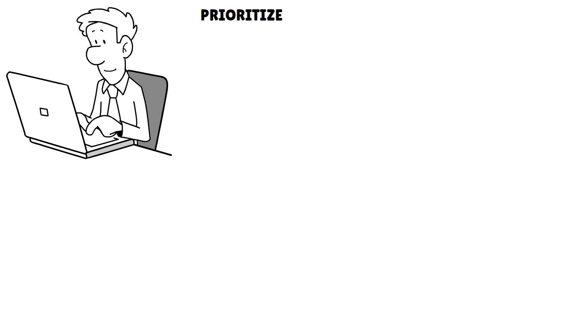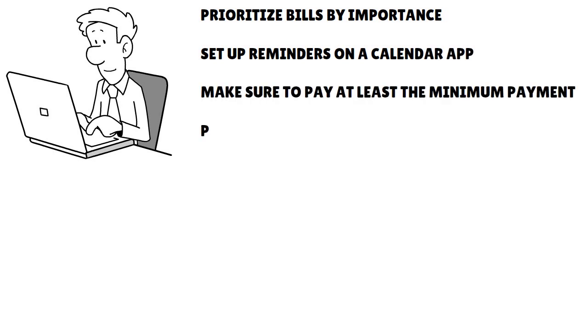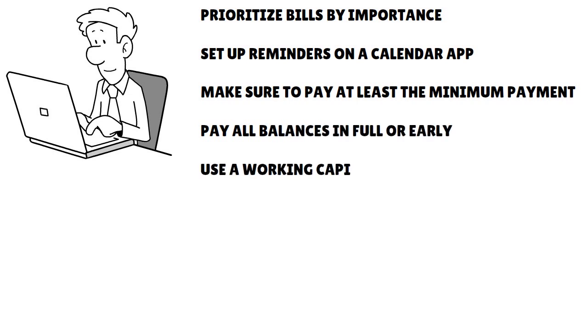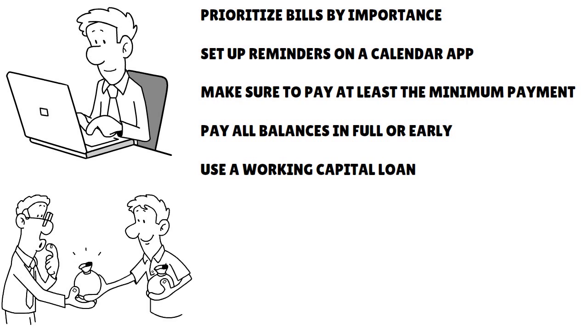Okay, you want to prioritize your bills by importance. You want to set up reminders on a calendar app. You have a lot of apps nowadays that will help you out in terms of automating your bill payment calendar. Okay, so things like Google Calendar, Microsoft Outlook Calendar. Those apps will remind you faithfully when you have to pay your bills. Okay, and make sure you make at least the minimum payment.